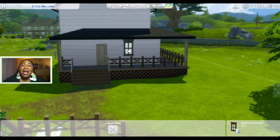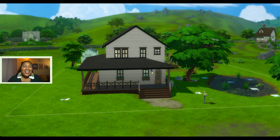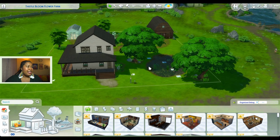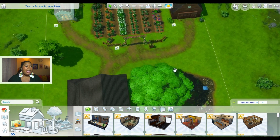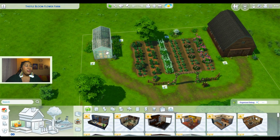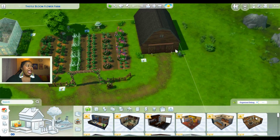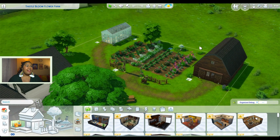But let's jump into the game so I can show you how the build turned out. Okay, y'all, so here is the build. This is the Thistle Bloom Flower Farm. So like I said before, the house sits on the front of the lot. Then next to the house, we have the lake, which in live mode, there are some effects. In the back here, we have the greenhouse, the actual flower farm itself, and the barn for storage and for the art studio. But yeah, I think this is so cute.